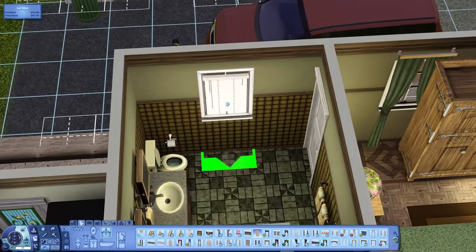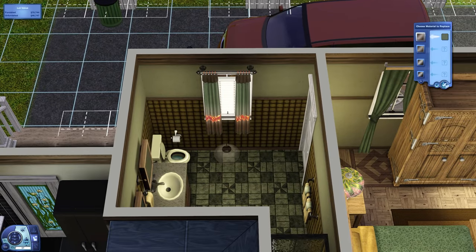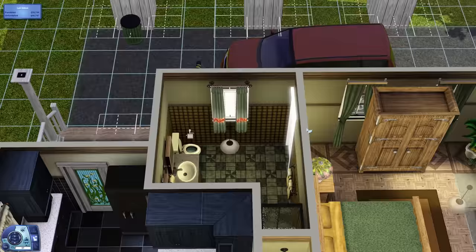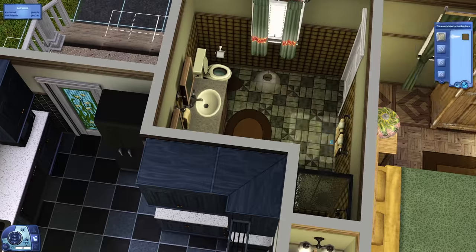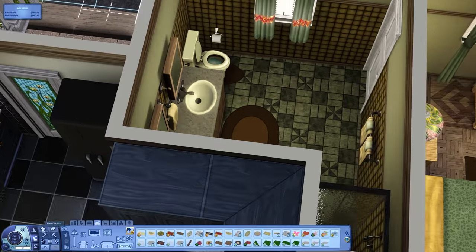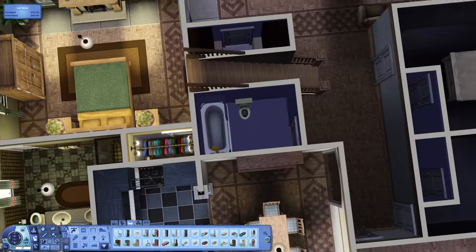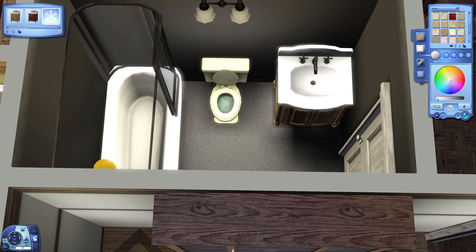So yeah, and then also I put a blind on the window because that window looks right out to the carport, so I thought it would be better to offer a little bit of privacy for the bathroom there. Also getting in some rugs in here, which of course will match the bedroom rugs. And that's it. So anyway, over here we have a bathroom on the first floor for guests, or for the other people in the house.